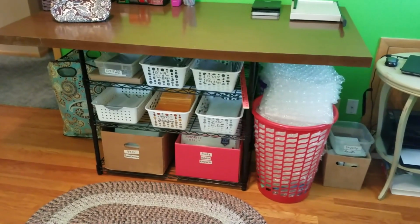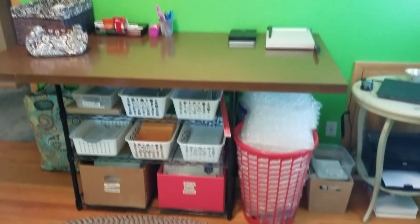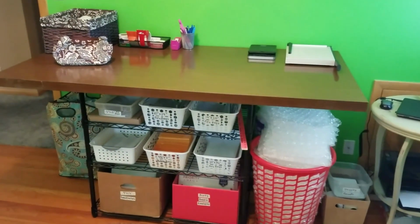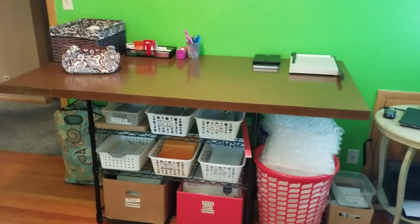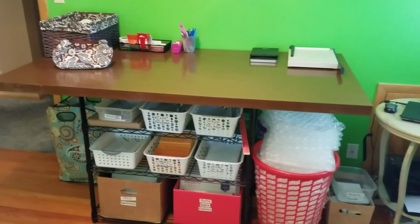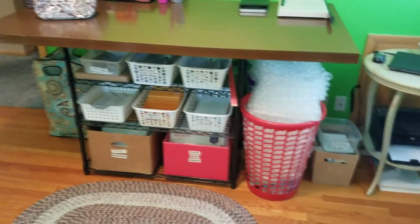If you notice, it's just one of those metal shelves, and then I have a tabletop. You can use any old tabletop, a door, anything, but this works really nice. It's a good working space when you have something big to wrap up. So it is definitely working for us.